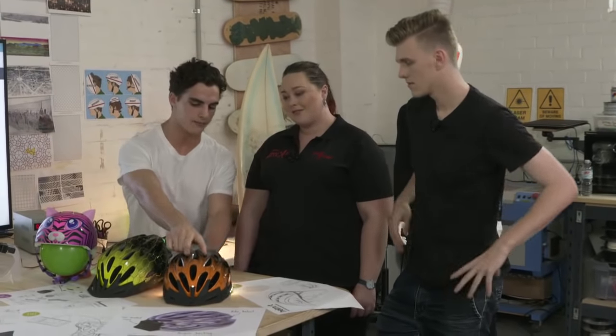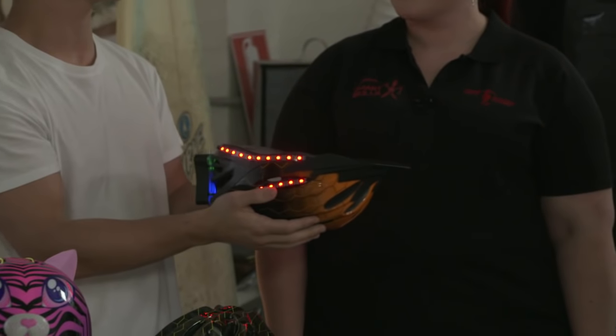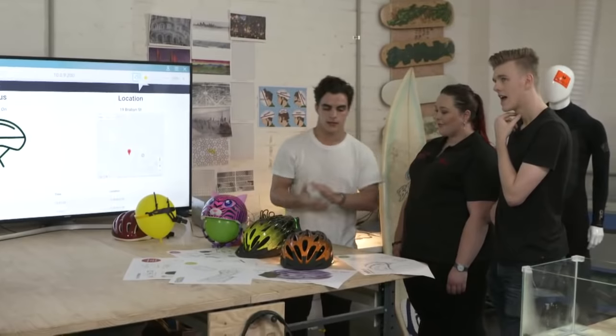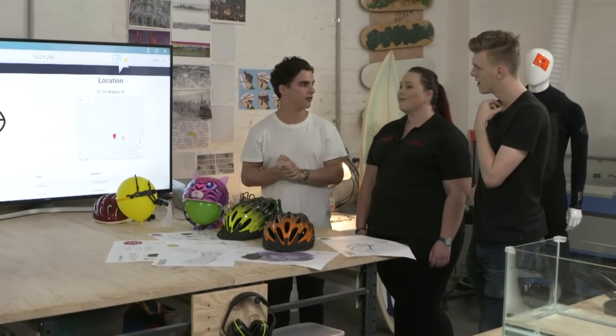So if we just pick it up, it'll know it's been picked up and then it'll turn red and send a notification when it hits something. So if you've got a kid that is maybe riding a bicycle and you're a worried parent, if this is on your kid's helmet, it's going to notify you if they fall over and hurt themselves.